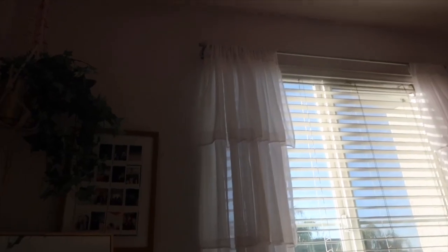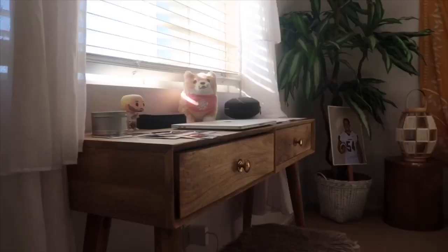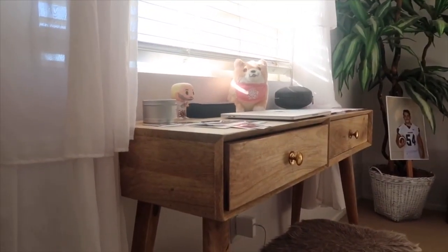It's super cute. I have my really beautiful white curtains. I love the layering fluttery effect. Those are from Target. Right here I have my desk, and I'm obsessed with this.